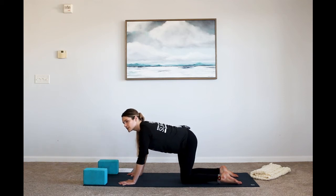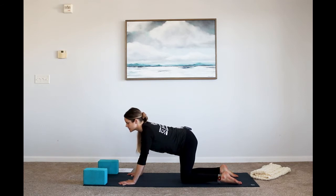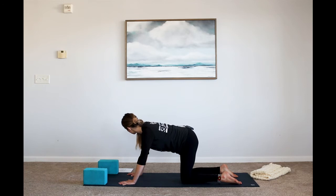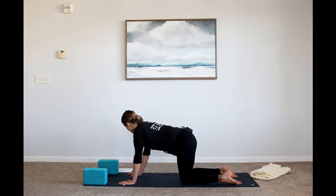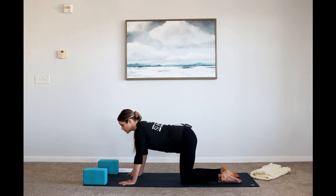And real nice and easy, we're just kind of going to wag the tail, taking the hips side to side, stretching into the outer glutes and the outer seam of the legs. And then as you inhale, pass back through center. Now isolating just the pelvis.